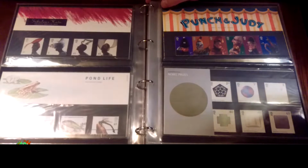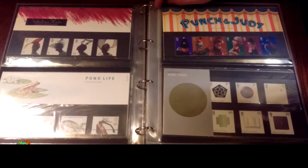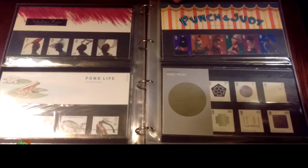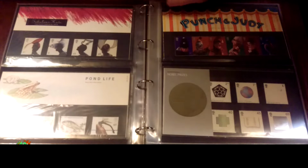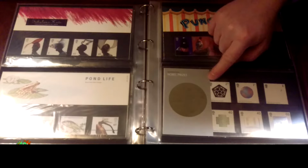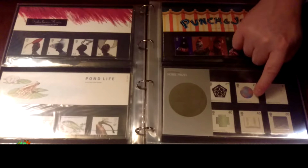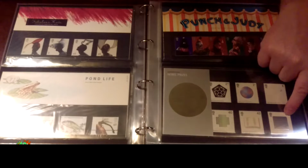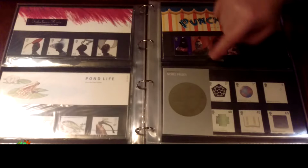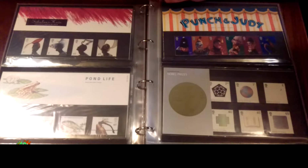Punch and Judy, all your horrible, scary favourite things from when you were a child, and every child universally hates Punch and Judy. That is a fact. Nobel Prizes, so that's obviously literature. That one I dare say is physics, maybe. I don't know, I can't read these ones. But it's the 100th anniversary of the Nobel Prize.